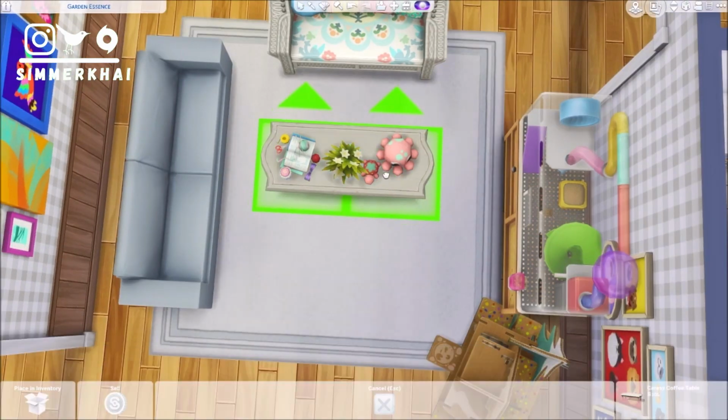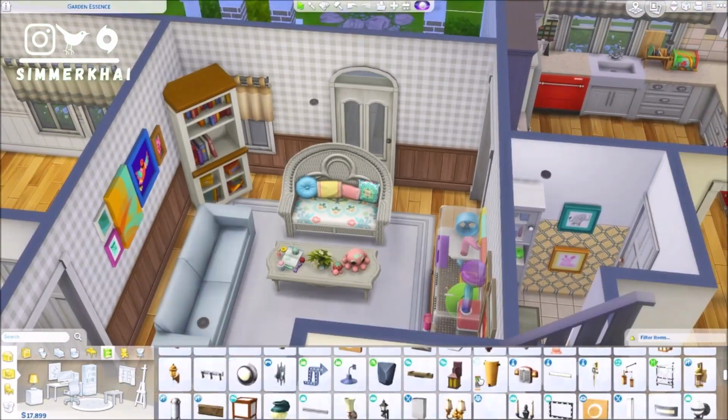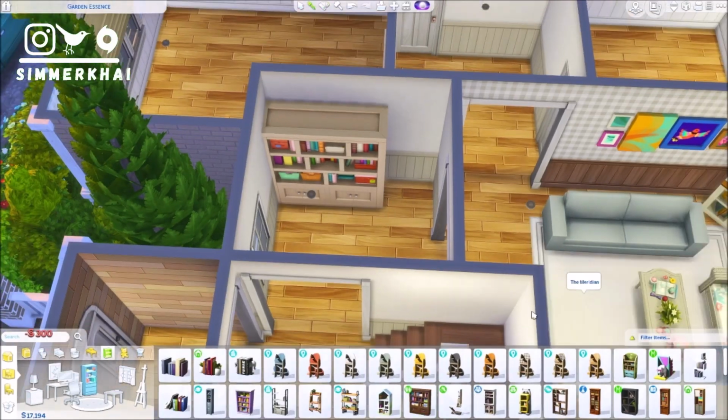But anyways, this is the second room of the living room. Does that make any sense? But it is the second living room.